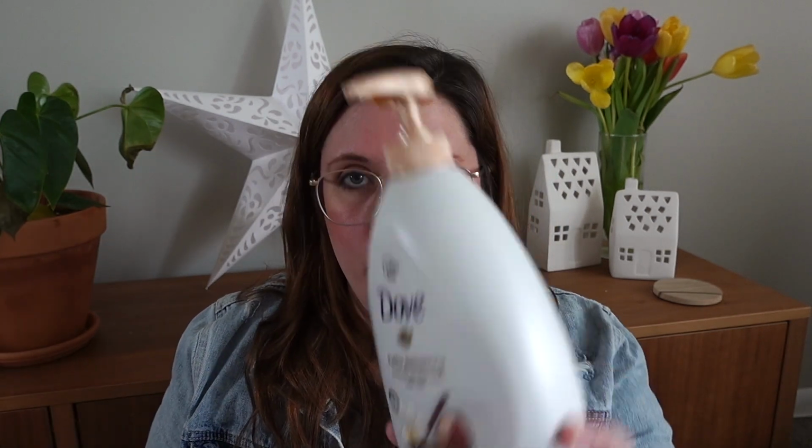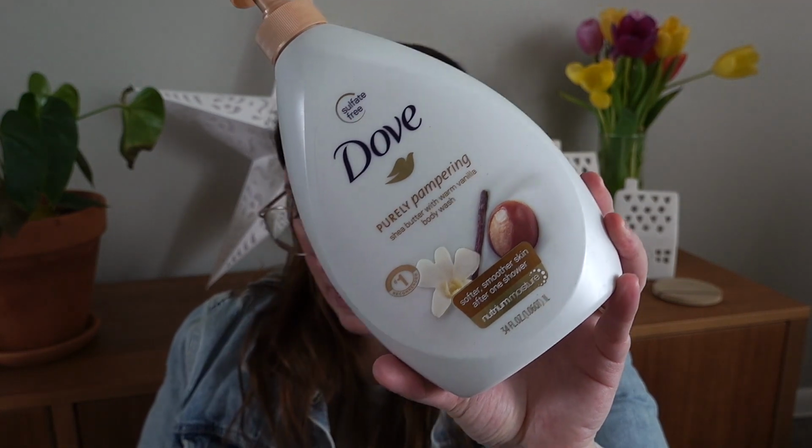The next thing, Dove, is cruelty-free. Really love Dove's products. This Shea Butter and Warm Vanilla Body Wash is so good. That's one of my favorites right now. It smells delicious. It lathers up really nicely. It's awesome.